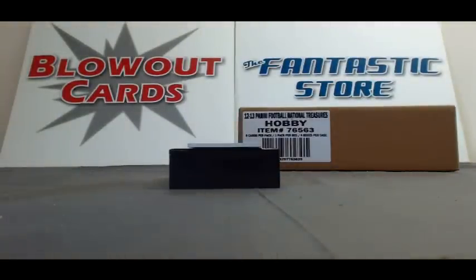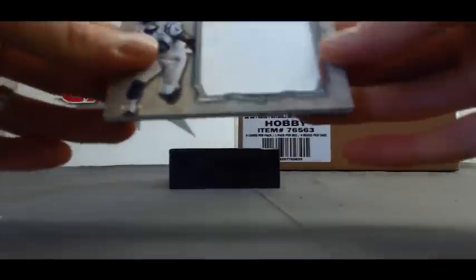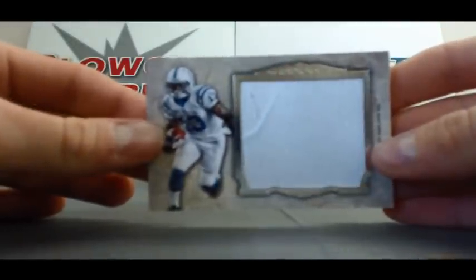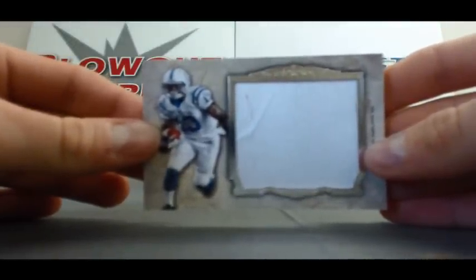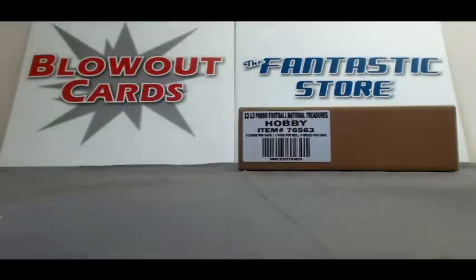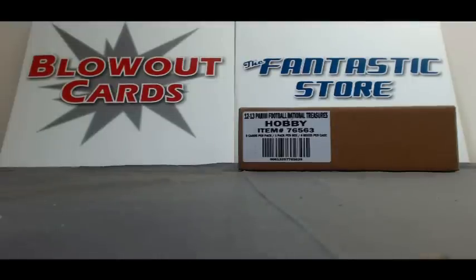And we'll finish up the Five Star case with a jumbo jersey of T.Y. Hilton for the Colts. That one is numbered 70 of 89. All right, tremendous break so far. Congratulations, everybody got hits, and I'll be right back to do the National Treasures case right after this.